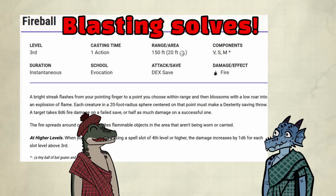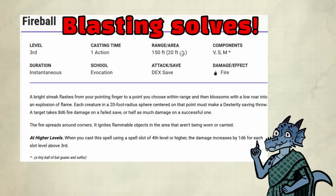Next! Fireball goes kaboom! Bards lack good blasting spells, and this is a fantastic blast spell.